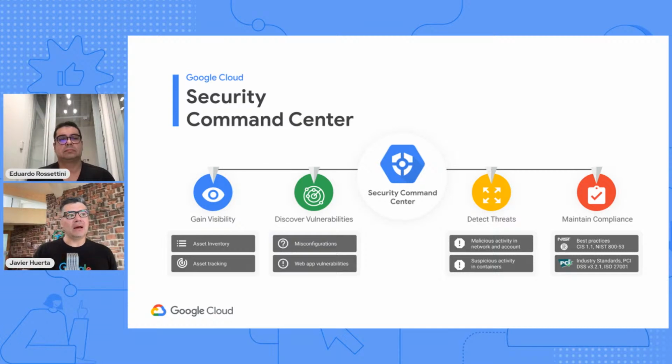So let's start by talking to you a little bit about what Security Command Center is. As you remember, I told you that there are several solutions based on the NIST framework. This is one of the first. This is Identify. What we do with Security Command Center is we actually think about security in terms of transparency. So the first thing you need is visibility. Security Command Center will let you know every single asset within your inventory, and it will let you track it. But furthermore, it will go a little bit further ahead. It will check for misconfigurations or vulnerabilities. It will tell you what the threat is, and it will tell you how to solve it.